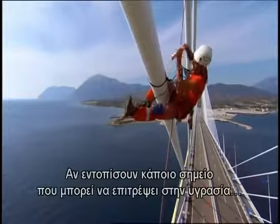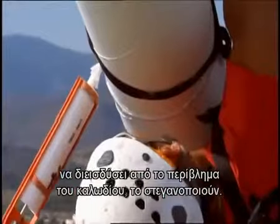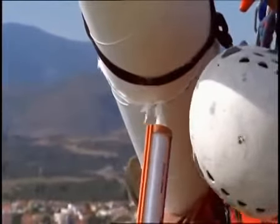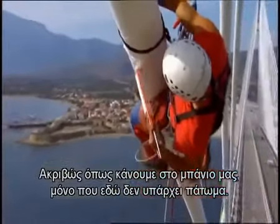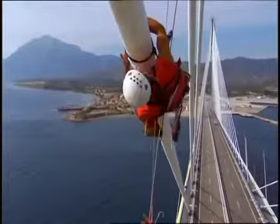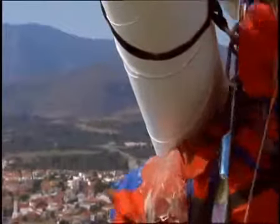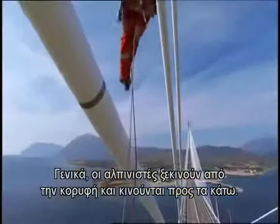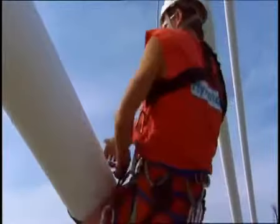If they spot any place that might allow moisture to penetrate the covering around the cable, they dab it with caulk. It's like caulking in a bathroom, only here there is no floor. Generally, the alpinists start at the top and head down. Down is a lot easier than up.